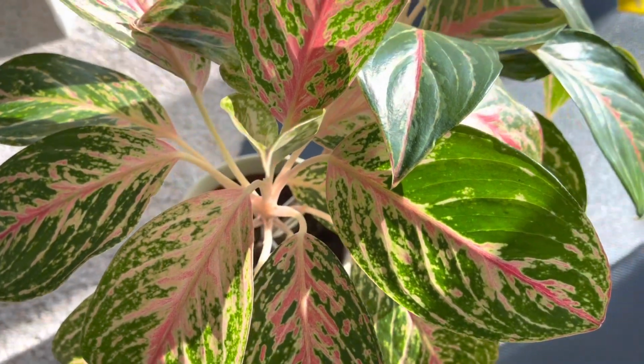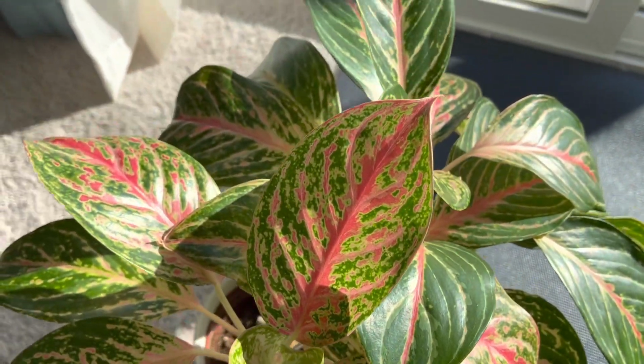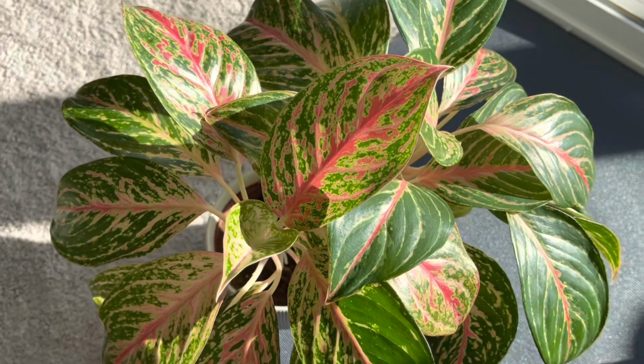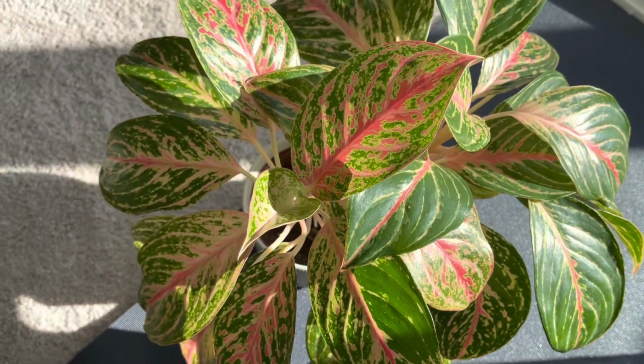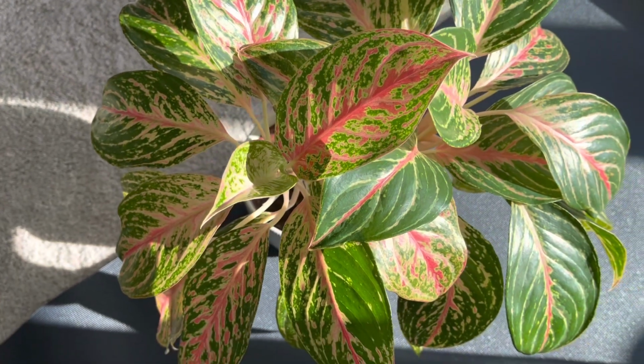You can mist around the leaves, so whenever you see that your plant is looking a little bit dull, you can mist around the leaves, and they will be refreshed again. You will see that the leaves are again looking bright and shiny.